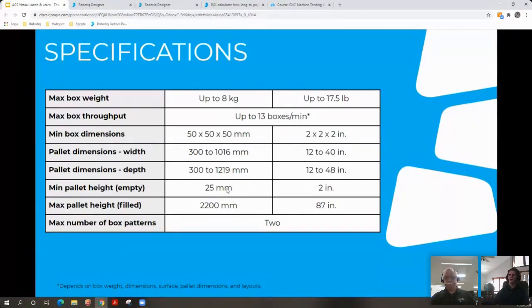Perfect. All right, so we have here a bit of an eye chart, but the specifications, which I believe is going to address one of the questions we got in the chat. What is the payload capacity for the robot? It's up to 8 kilograms.